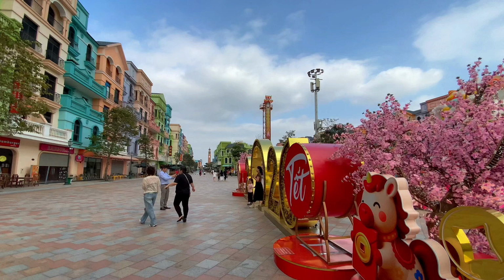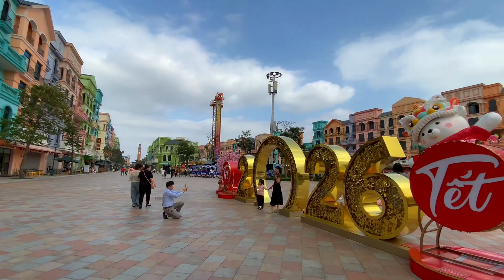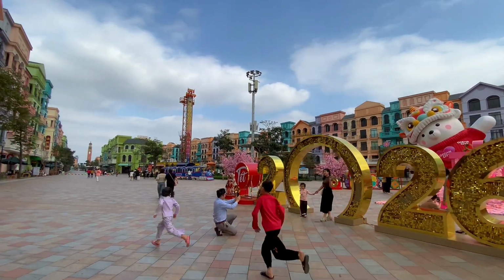The sound design. Most fountains are silent. Water splashes. That's it. Not here. Every major fountain at Mega Grand World is designed with sound. Not just music playing nearby, but sound integrated into the fountain itself.